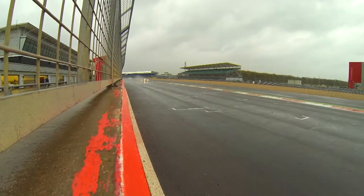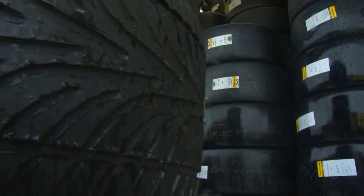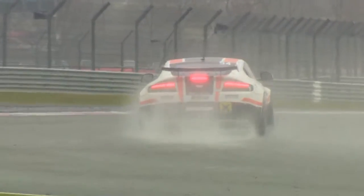With no intermediate tyre featuring in the championship, competitors face a straight choice between running either slicks or wets. And with more rain forecast during the race, here's Dunlop's John Pearson with some insight.